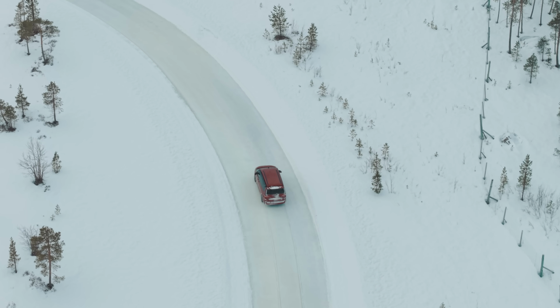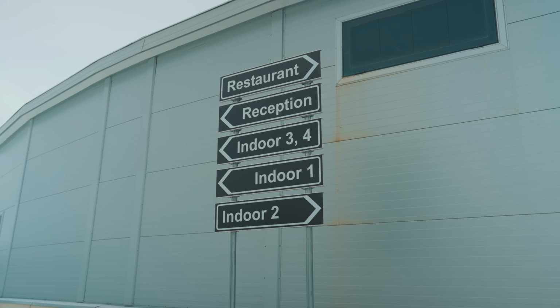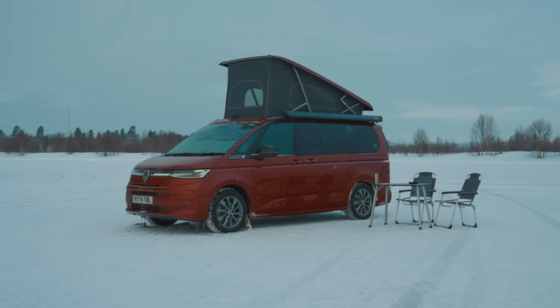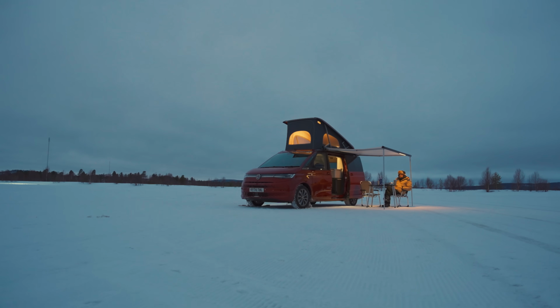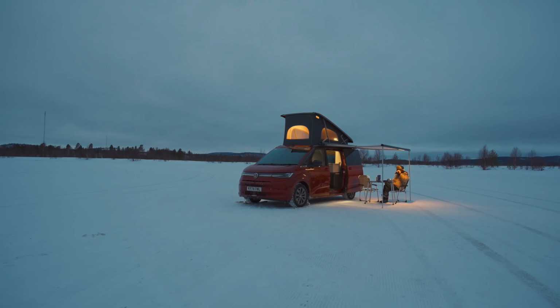But after all the extreme and extremely slow testing of the day, it was time to find a spot to sleep and possibly see some northern lights. And I ended up here, on an ice lake, about 12 miles from the Russian border. And I needed to set up my little home from home in minus 15 degrees. So what do you get with the California? Well, I've come up with a list of a few things that I've found most useful.